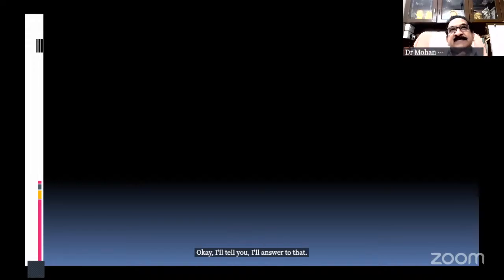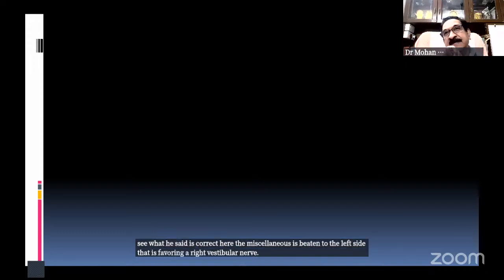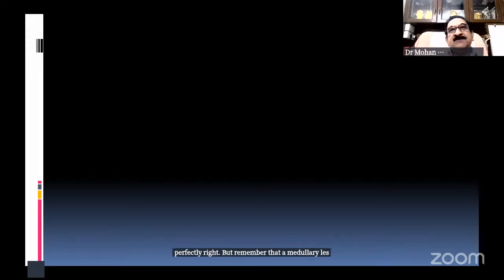Regarding when there is a nystagmus and limb incoordination, if it is opposite, for example, if it is a left beating nystagmus with right sided incoordination, then it favors vestibulopathy. And if there is a right beating nystagmus with the same side right sided incoordination, it favors cerebellum. Okay, now I'll answer that. See, what he said is correct. Here, the nystagmus is beating to the left side. That is favoring a right vestibular nerve involvement, vestibulopathy. Perfectly right. But remember that a medullary lesion on the right side can also produce a nystagmus beating to the left side, mimicking a peripheral vestibular nerve involvement. That is called pseudo vestibular neuritis. I think I've shown some cases before also. So as you said correctly, the nystagmus is typical of peripheral vestibulopathy, but that can also occur in a medullary lesion. That is point number one.